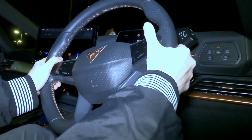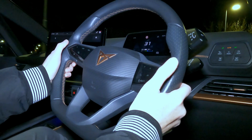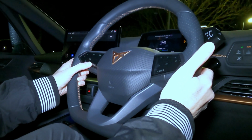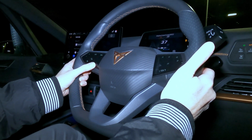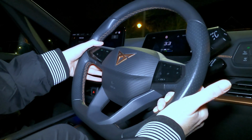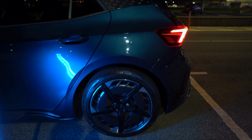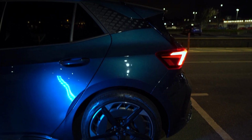We wouldn't call the Born hot hatch quick, but with 201 brake horsepower and 310 Nm of torque available instantly, it's certainly sprightly. At motorway speeds, that responsiveness is more than accommodating when overtaking, but it's quick to tail off. The rear-wheel drive setup of the Cupra does give it the edge over most front-wheel drive EVs too.